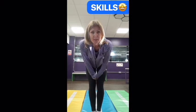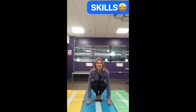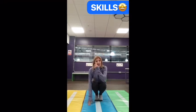Okay, now we're going to have a go at some jumping. We're going to jump like a frog, okay? So we're going to squat down, go into a squat position, hands on the floor. And what we're going to do is I'm going to count to four, and then we're going to jump up in the air like a little frog, come down and splash in the water. Okay, see if we can make a big splash.